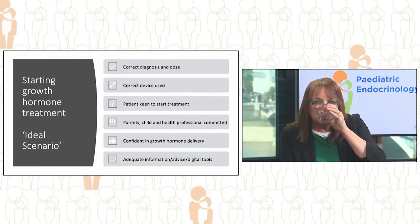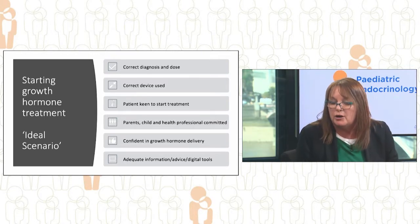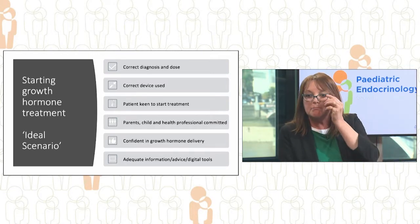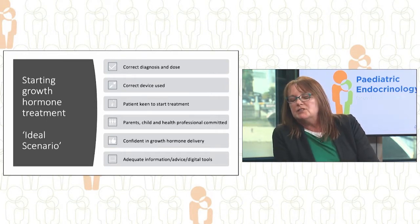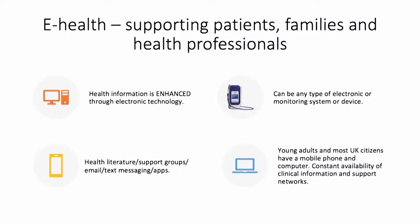So, starting growth hormone, this is an ideal scenario, and hopefully this happens most of the time. The diagnosis is correct and the dose is good. The correct device has been used or chosen. The patient is keen to start the treatment. The parents, the child and health professional are all committed. They're confident in growth hormone delivery, and adequate information and advice and digital tools have been given.